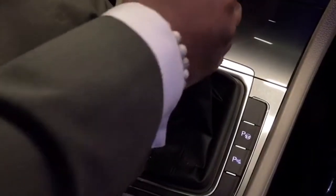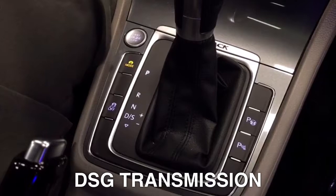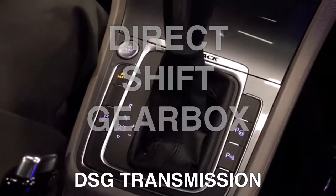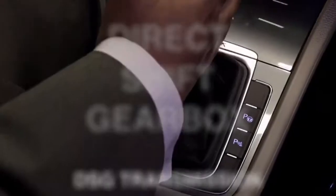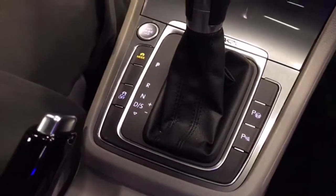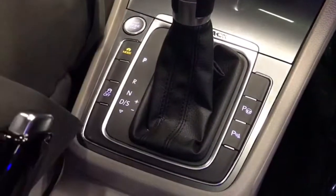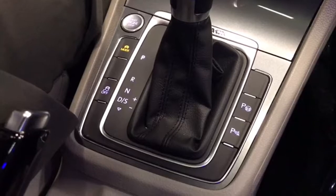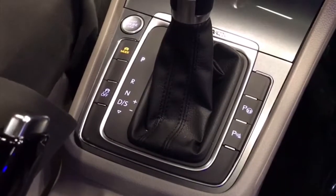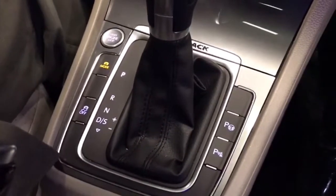The Golf AllTrack is going to bring you the DSG transmission, specific to Volkswagen, where it's the direct shift gearbox. So it's basically two manual transmissions put into one for one automatic vehicle. The mechanics behind it is basically a relay race. You're in gear 1 before you shift to gear 2. Gear 2 starts, and it almost hands it off. The benefit of that is better fuel consumption, better gas mileage, and better performance for the vehicle.